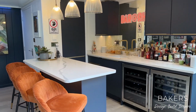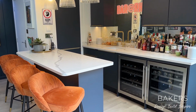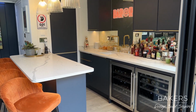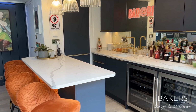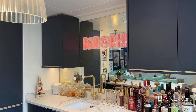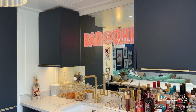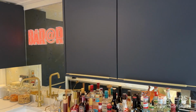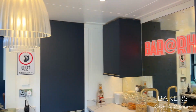The kitchen is absolutely stunning. We weren't particularly involved in this. Again, it was a local company, and I'll put a tag in for them. The client was loving what they've done. A couple of lovely features I'll show you in a second. But before that, they also fitted the antique mirror splashback.